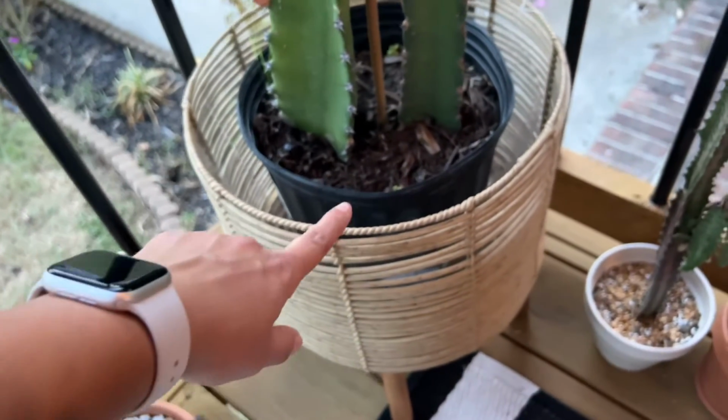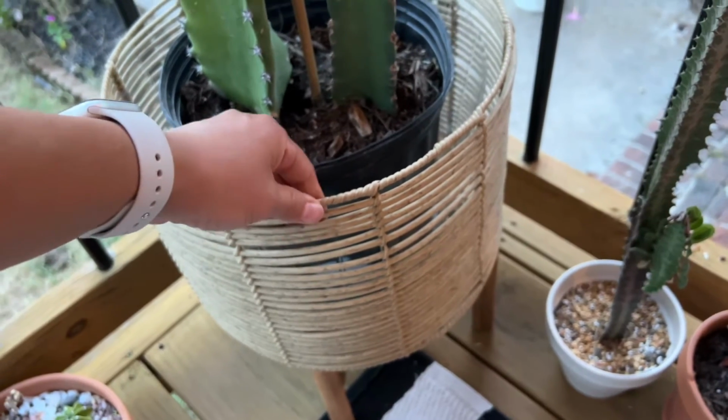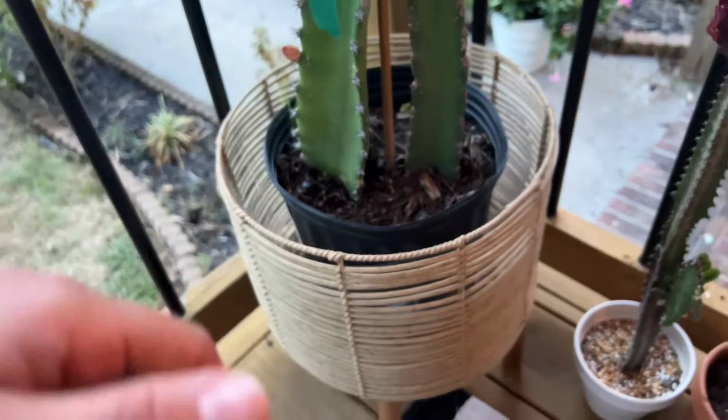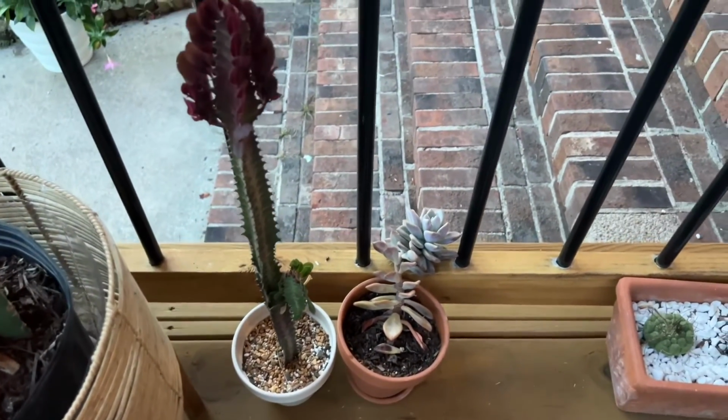By the way, I got these plant stands that are good for indoor and outdoors, and I got them in clearance a couple of weeks ago at Walmart for $11.50. Just in case you're interested in checking out your clearances at Walmart with plant stuff.